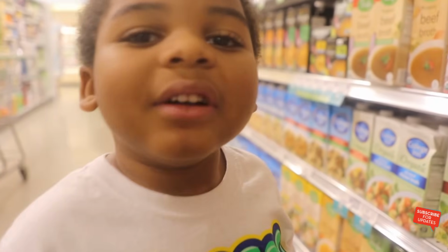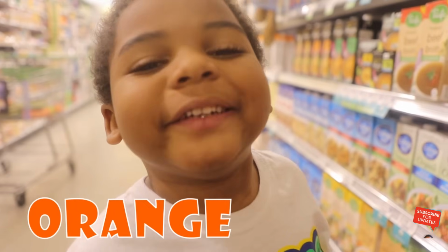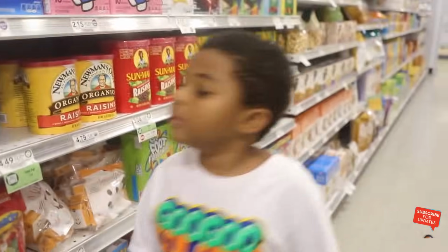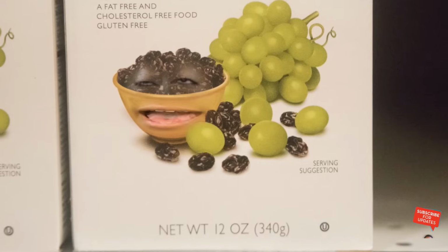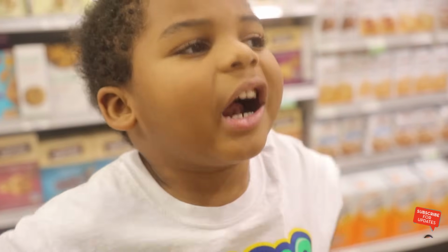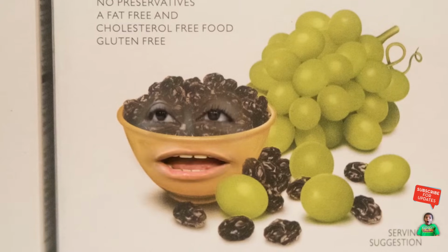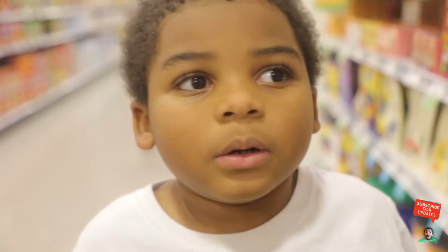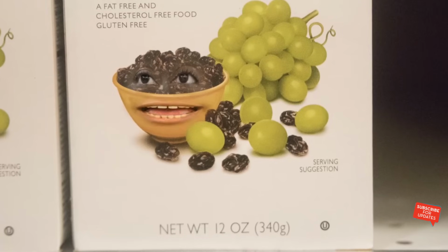Hey kids, what's the second letter in the word orange? R. Patience! Hi, Goo Goo Gaga. How may I help you? I look for the letter R. May you help me? First, what is the sound for the letter R? Hey kids, what's the answer? R. Great job. Here you go.